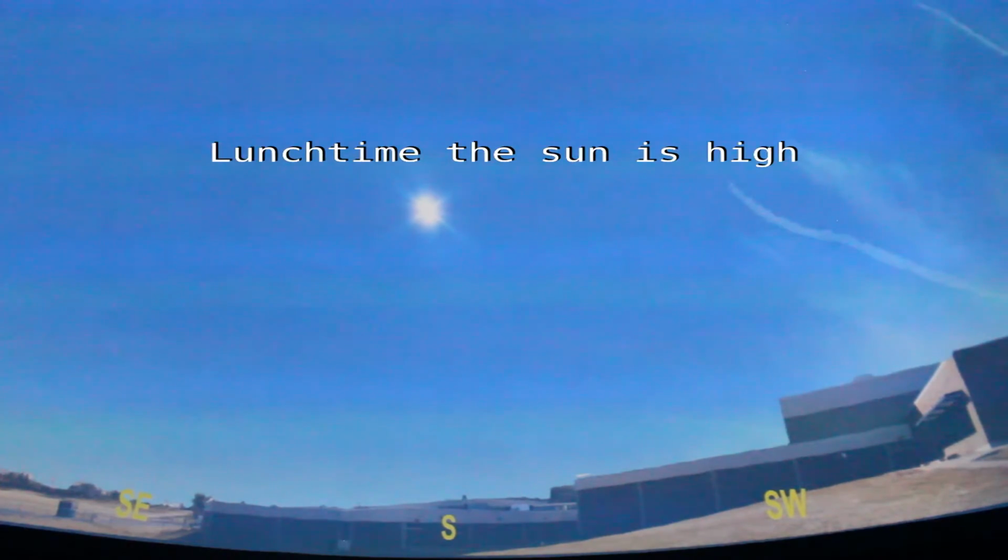Right now, it's almost going into the south, so we're almost to lunchtime. Maybe it's 10 o'clock in the morning, maybe it's 11 o'clock in the morning, and pretty soon the sun is going to be in the south. That means that it's noon. The sun is as high as it's going to get right about now.